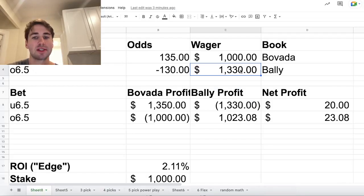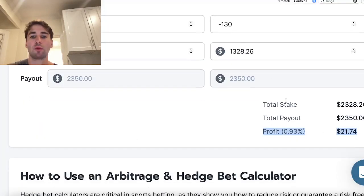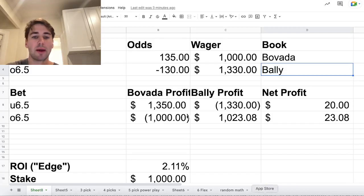1328.26 is weird, so let's just say we bet 1330 on Bally's. And all that's going to do is, what this calculator tells you is if you want to keep your risk-free profit constant, regardless of if there's 0, 1, 2, 10, 15, 7 goals in the game, you're always going to make 21.74. That's what the calculator tells you. If you round, it just changes it up a bit.